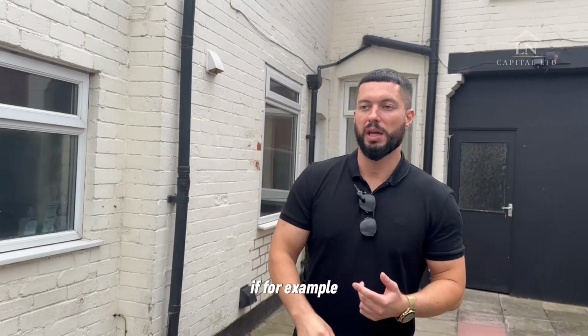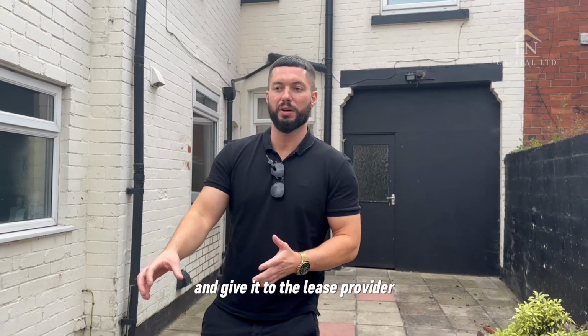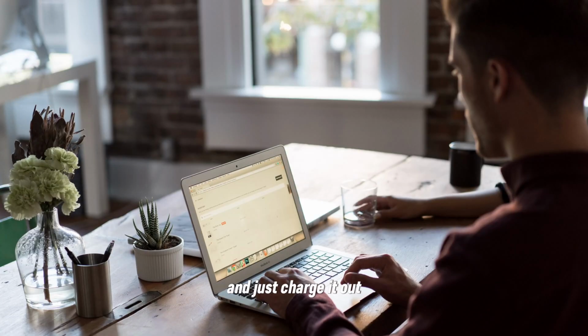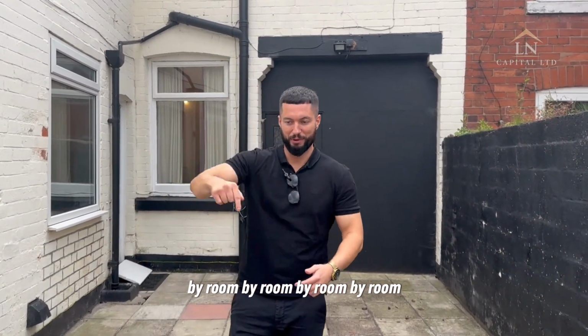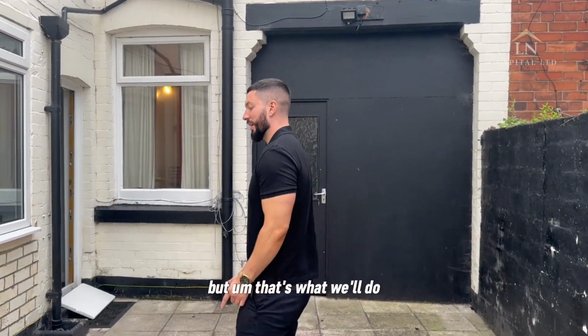Plan B, if for example we decided to not take that contract and give it to the lease provider, then what we'd actually do is we would give it to working professionals and just charge it out room by room. I think that's 7 or 6, but that's what we'll do.